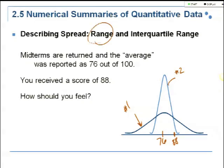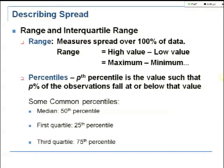The two easiest ones, of course, or the easiest one is the range. Just look at the overall range of your data set. The range is defined to be the max minus the min.